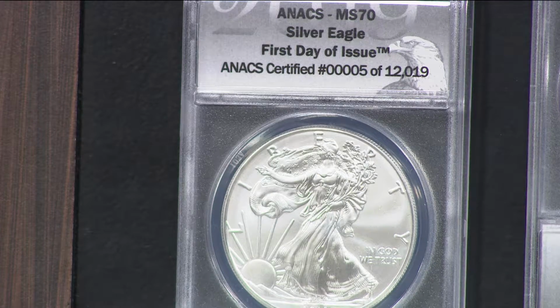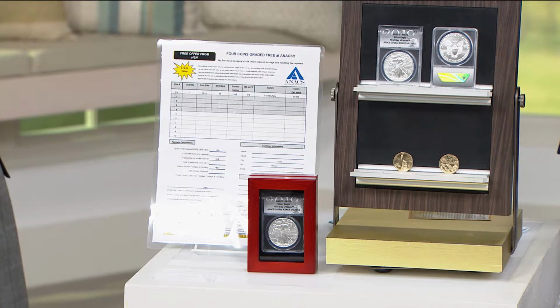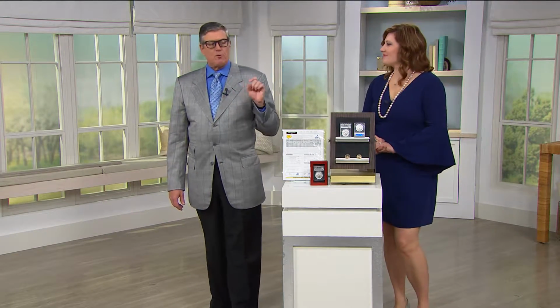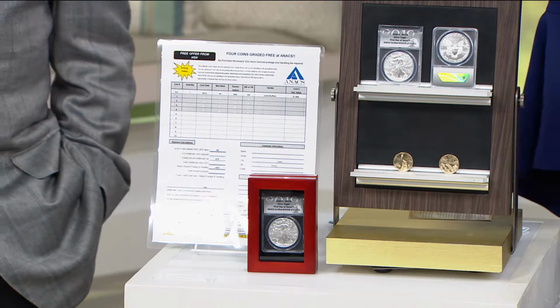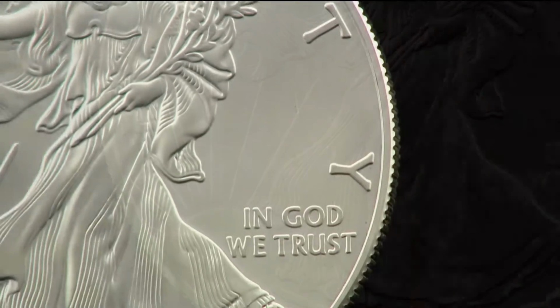Plus, with so many counterfeits and so many problems out there with coins, it tells you if the coins have been cleaned. It tells you if the coins have been fixed, if they're real. Don't ever clean your coins. It destroys the value of your coins. So it gives you all of that information as well. And then once it has been certified, it's quite easy for you to ascertain value and long-term collectability. That's critical to the value and collectability of virtually any coin that you have.